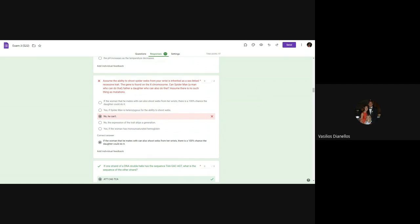Can Spider-Man, a man who can do that, so that means, and I wish I could draw on this so it'd make a lot more sense, Spider-Man has that one X chromosome and has that one recessive allele. Can Spider-Man father a daughter who can also do that, assuming there is no such thing as mutation? I wish I could draw a Punnett square. Ooh, hold on now, I'm second guessing this. This may be written wrong. Spider-Man can do this, a sex-linked recessive trait.